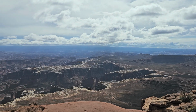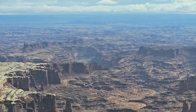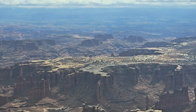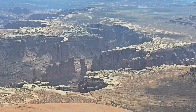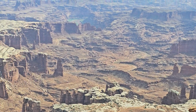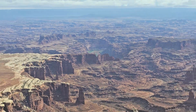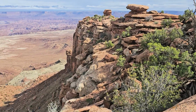We finally made it to the other side of the canyon, and holy wow. It is absolutely something else. Like the intricate detail of how incredibly beautiful this is, insane. Like it never ends. Wow. Beautiful greenery along the cliffs. That's crazy. Okay, I think I found the money shot. Check this out.